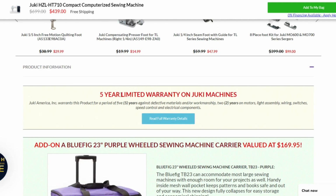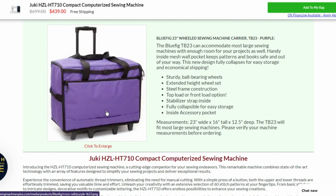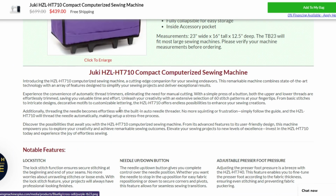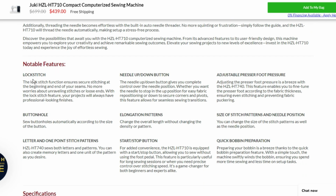Okay, we can see here that Juki offers a 5-year limited warranty, so that's pretty good for a brand new machine. This is an add-on. If you want to go to quilt retreats or classes, it's good to have an easy way to carry your sewing machine. And then here's a big long blurb all about the machine. And then notable features. This is good.